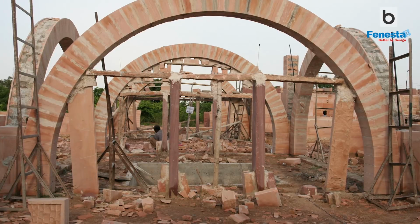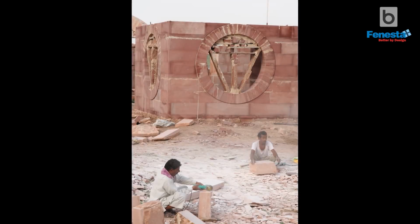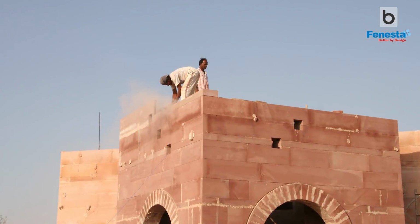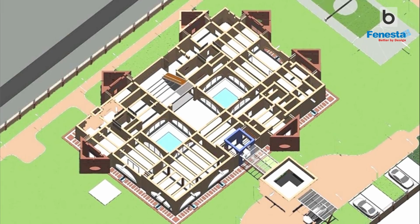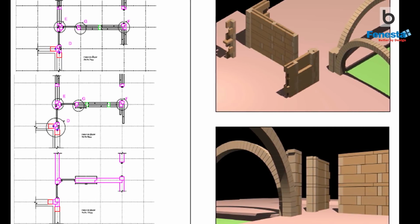But we realized that there was a super skill set available among the people, who had lots of common sense and wisdom, which is somehow carried by them through the generations. We realized that if we gave them a three-dimensional drawing, that would help them better. And we were amazed to see the way they could execute the work on the basis of our three-dimensional SketchUp model, with all the dimensions written in three dimensions.